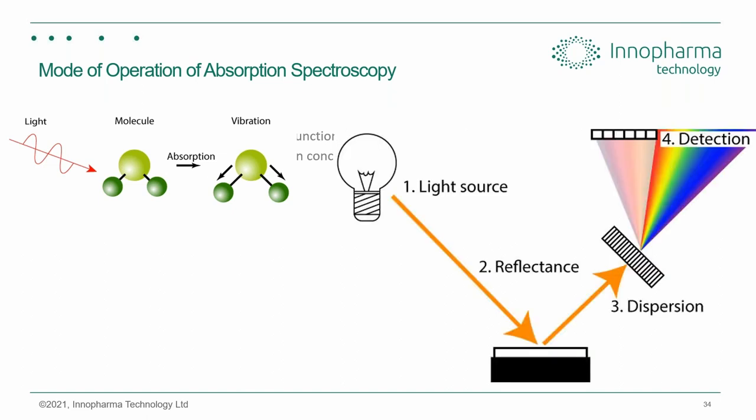That means that we can use light to determine what's inside the process. We can determine what vibrations are present, and from there determine what atoms and molecules are causing that vibration or causing that absorption. So one of the ways to do this is to measure the output of your light source and disperse it using a grating.